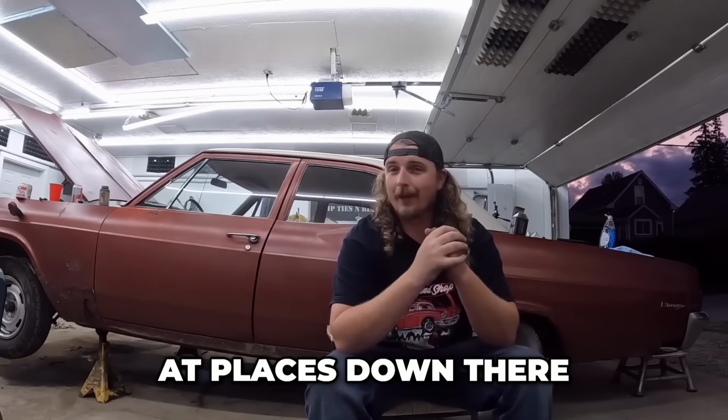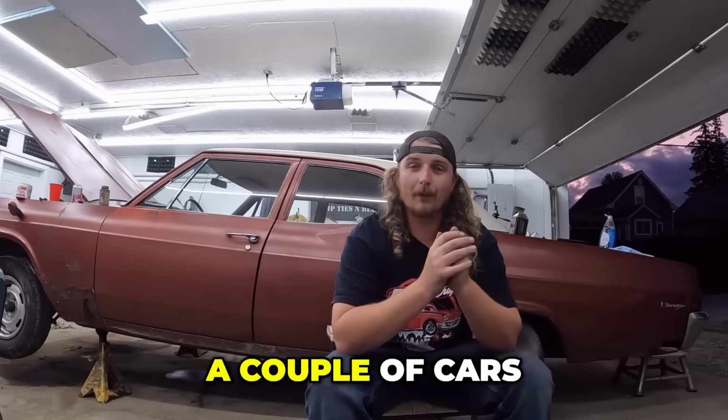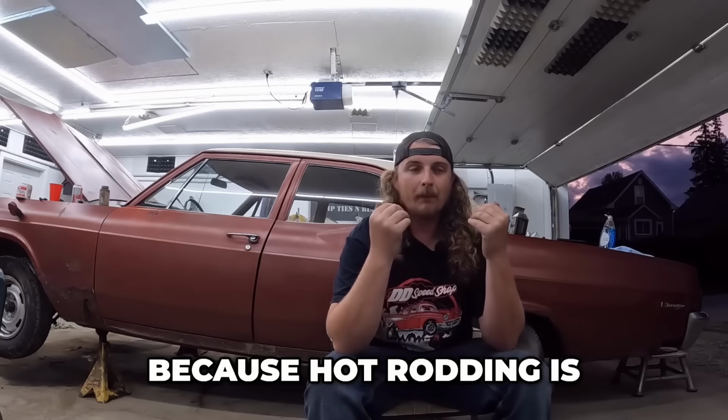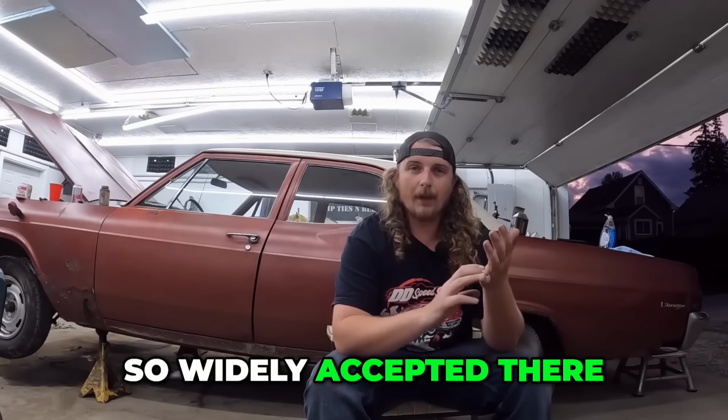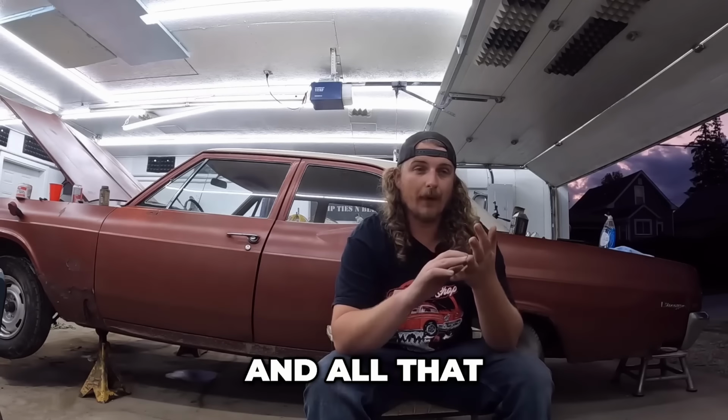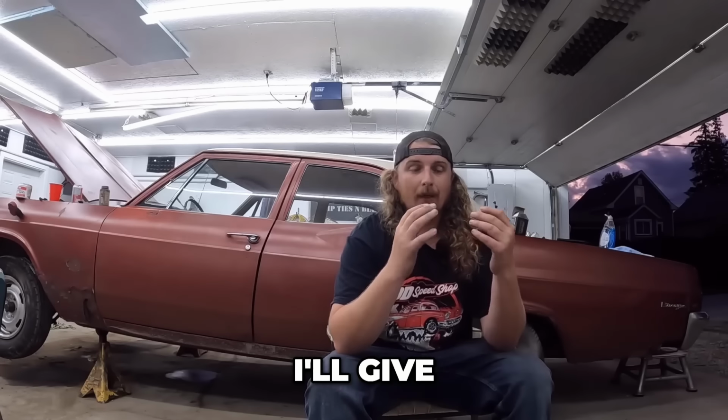We're trying to get some. We're looking at places down there, see if we can get in there, maybe have a couple cars, have a little vacation home, whatever it may be, if we can afford some small thing. Because hot rodding is so widely accepted there, and it's so allowed and all that. Everyone loves it.